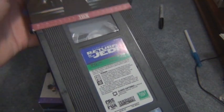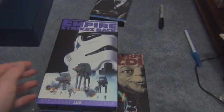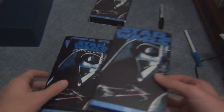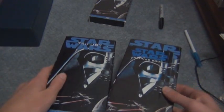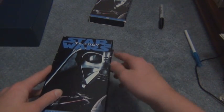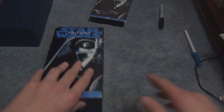There was another store that I went to that was selling VHS tapes for like 30 cents or 20 cents or something like that. It's really cheap. So that was the 1995 box set. Again, it came in the full screen and widescreen versions. Put that aside. Then we fast forward 2 more years to 1997.